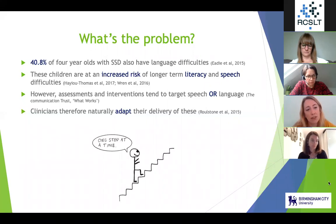And more so than that, these children are at an increased risk of longer term literacy needs and longer term speech sound difficulties in comparison to children who have isolated speech or language difficulties. So they're at a particular risk. However, what I also noticed is that a lot of our assessments and interventions tend to target either speech or language in isolation. So I'm sure many of you will be aware of the wonderful What Works database.